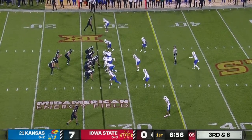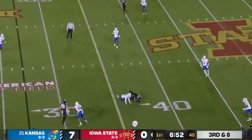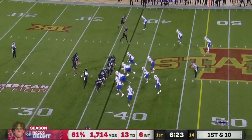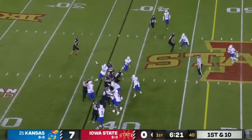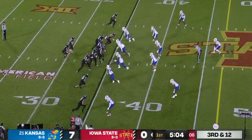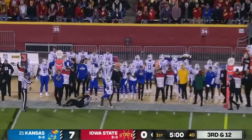A very young group. Matt Campbell told us as young as we've ever been. Pressure comes on Becht, and he stands in and fits one into a tight window. Was just a little bit better. And Bramer hung on, 6'7" true freshman, and now Sanders up the middle. Third down and a dozen from the 35. 4-man rush. Becht gets it out quickly and incomplete to the edge.